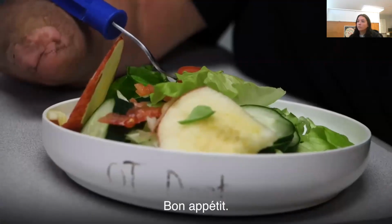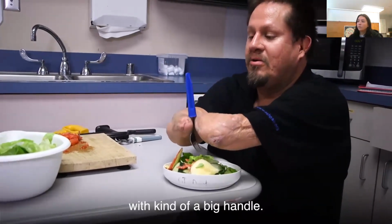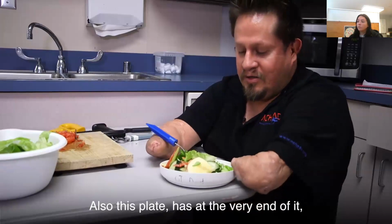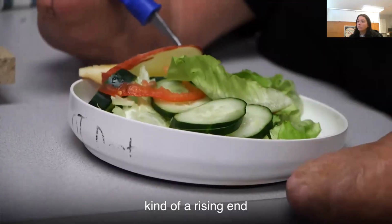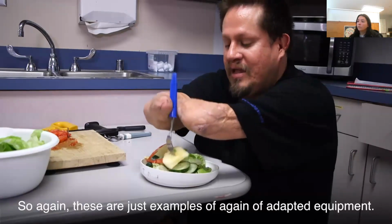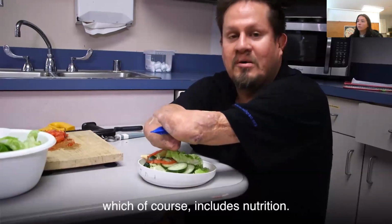Bon appetit. First, again, another adaptive device is this fork with kind of a big handle, again, for people that may have limited function in their fingers and dexterity, definitely would help. Also, this plate has at the very end of it kind of a rising end to be able to scoop food up without it falling off the plate. So again, these are just examples of adaptive equipment that can benefit you as you lead a healthy, active lifestyle, which of course includes nutrition.